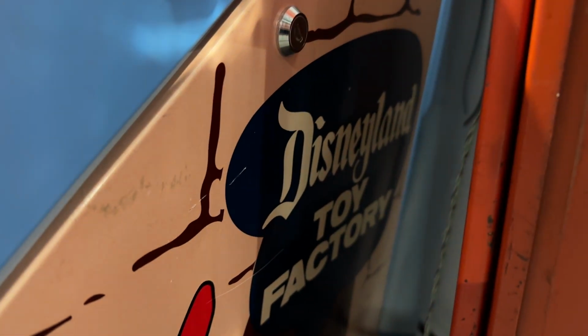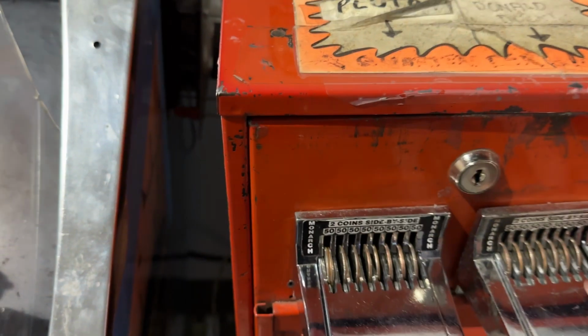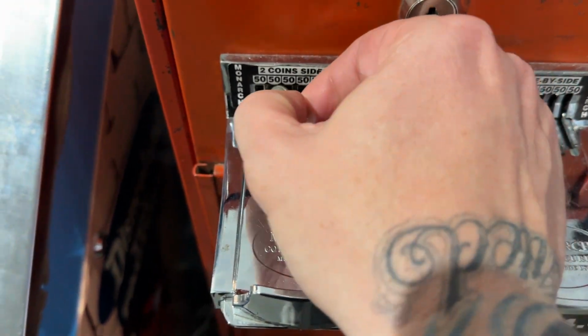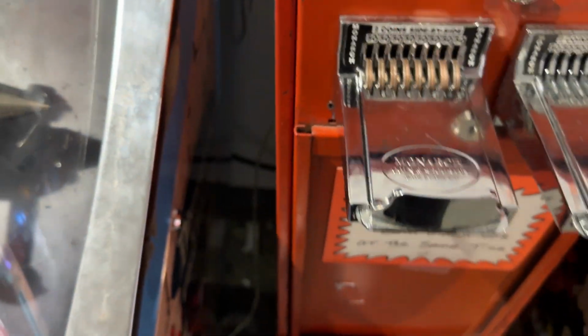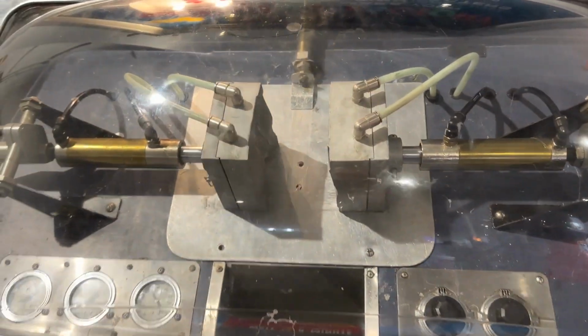Whoa, look at the side. Look at the side. 2 coins. Oh, I see. 2 coins side by side. I see. I don't read directions so well. Let's go.